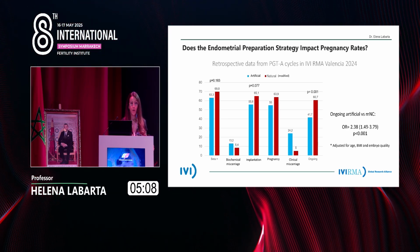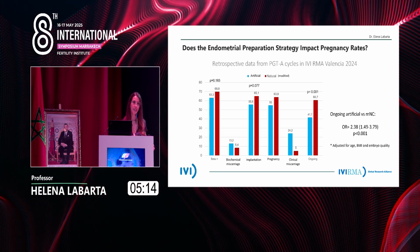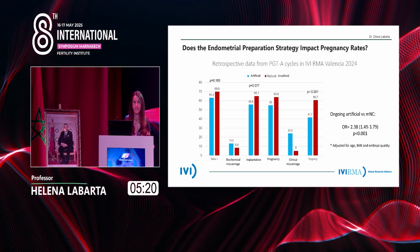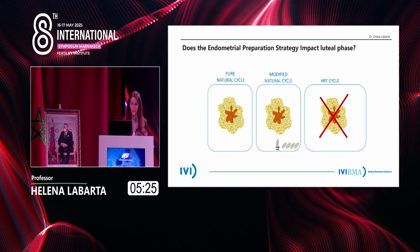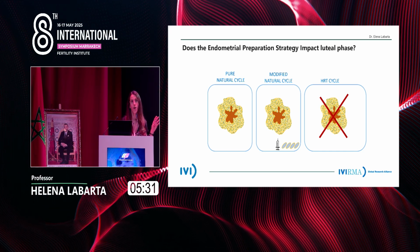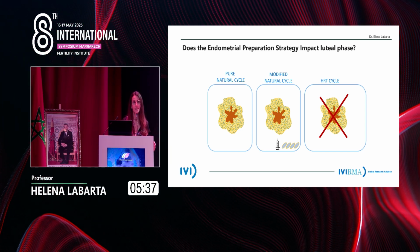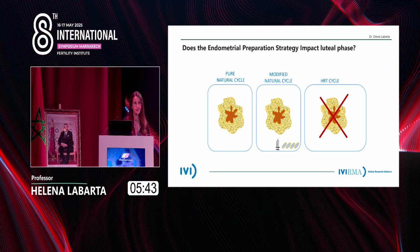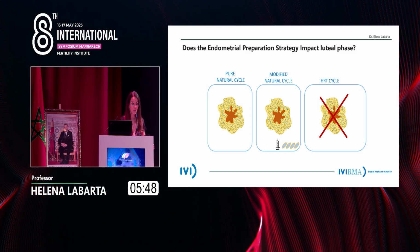So, although the two randomized trials designed to see if there are differences in clinical outcomes say that there are no differences, recent analyses show that perhaps there is a tendency to better results in natural cycles. And if we are talking about pregnancy outcome, we should focus also on the luteal phase, because obviously the luteal phase is completely different in these different types of cycles, mainly because in the artificial cycle, there is no corpus luteum producing endogenous progesterone. And this has a lot of implications.